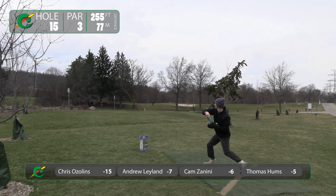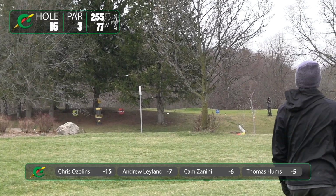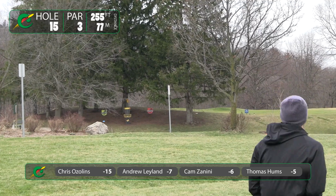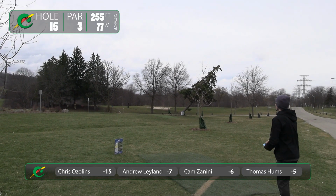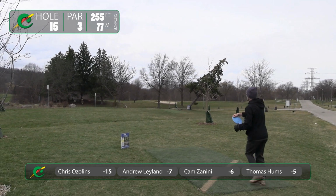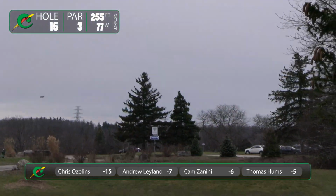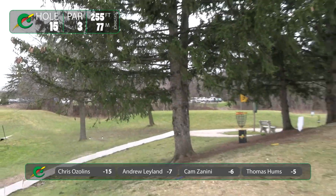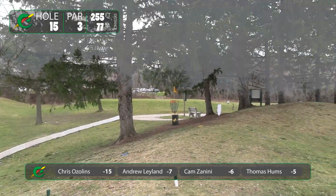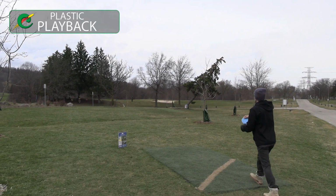Let's see what Cam can do for us here. Oh, he's taking this. I saw a lot of people taking this line. Ooh. Oh, wow. Trying to get that pound bag. As we mentioned in the first round, this is the elevated ace hole for the tournament. If you ace this in the tournament, you go home with a nice pound bag. Man, that was so close. But did he hit it? No. I think he hit the base.